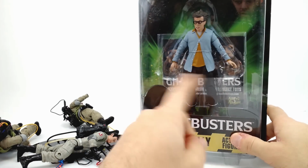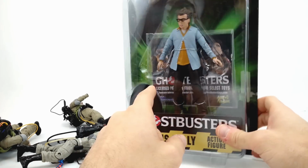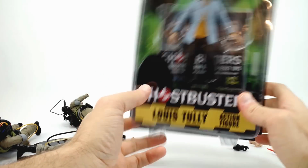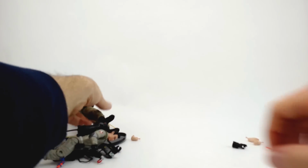The exclusive versions are going to have the Build-A-Diorama pieces. These are just the regular ones. But they're super cheap. I mean, they were $12 a piece. I don't know what you can get them for online right now, but if you just want decent Ghostbusters figures, I don't know how you can say no to these.